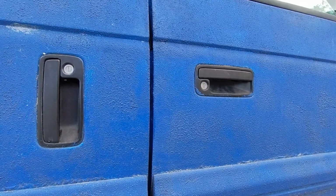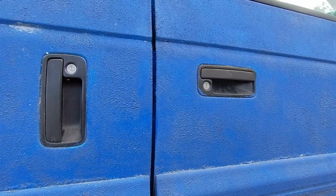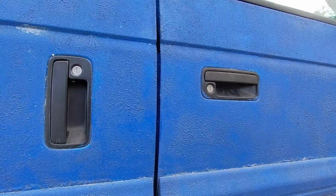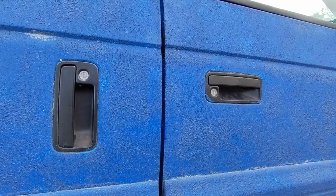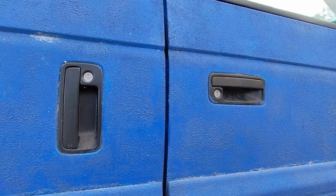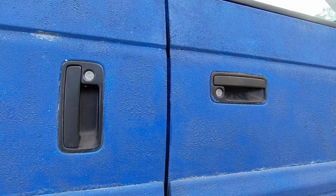Notice that the exterior door handle of the sliding door is identical to the door handle of the front left door. It's simply rotated through 90 degrees. Chrysler saved development and construction costs wherever possible.